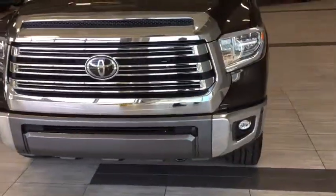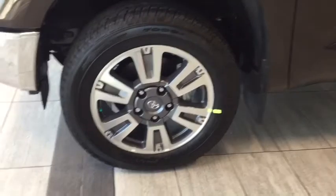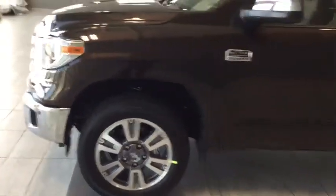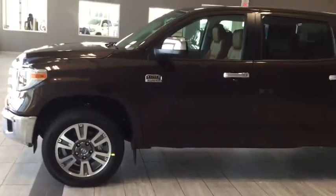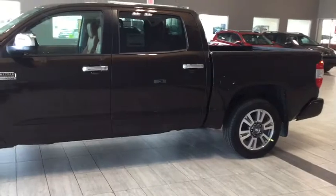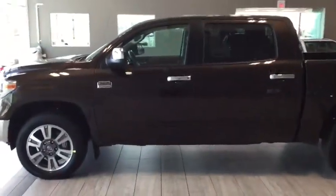On the front, we also have LED daytime running lights, headlamps, and fog lights. A 20-inch, very stylish aluminum alloy rims. Let's take a nice look at the exterior. Side profile look. We have privacy glass that extends to the back. It's equipped with a key fob for keyless entry. Chrome handle and mirror help round out the look.